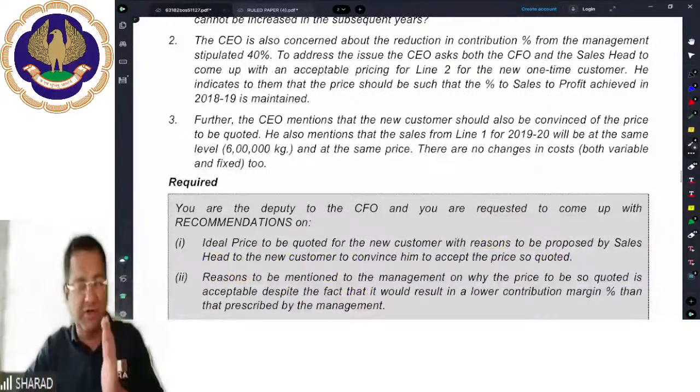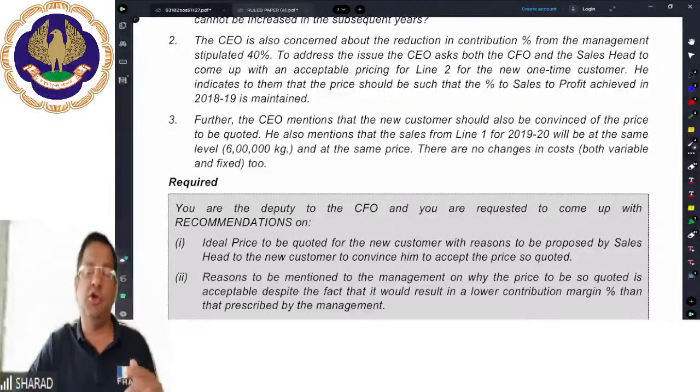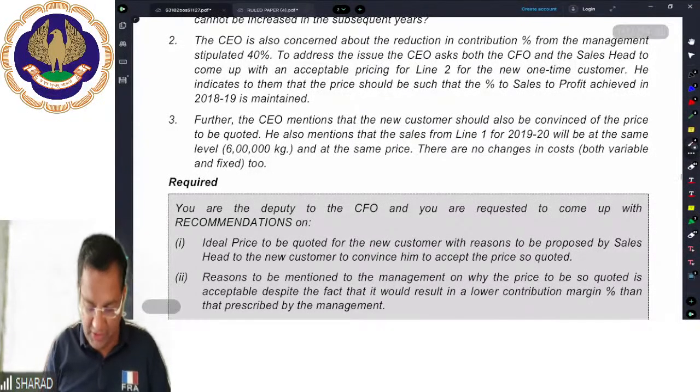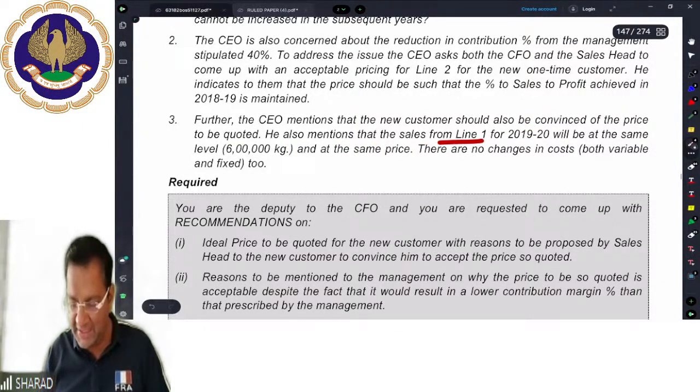So the CEO is concerned about the management PV ratio of 40%. Therefore, he asked the sales head and the CFO to come up with an alternate acceptable pricing for product 2 for the new customer, and indicated that the NP ratio should be the same as we have earned in 18-19. Further, the CEO mentioned that new customers should also be convinced of the price to be quoted. He also mentioned that sale from product 1 for 19-20 will be at the same level, 6 lakh kg, and at the same price. There are no changes in cost, both variable and fixed.